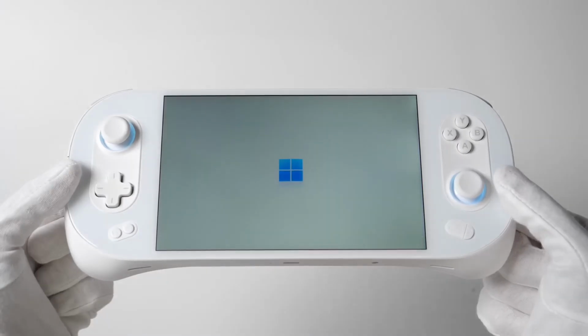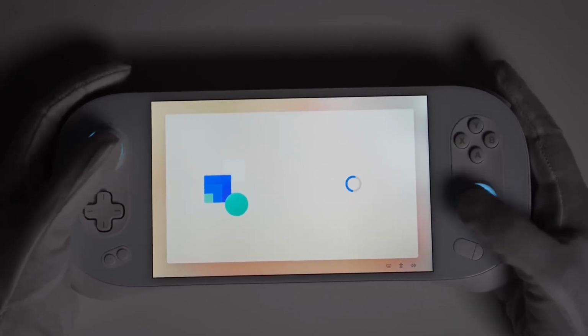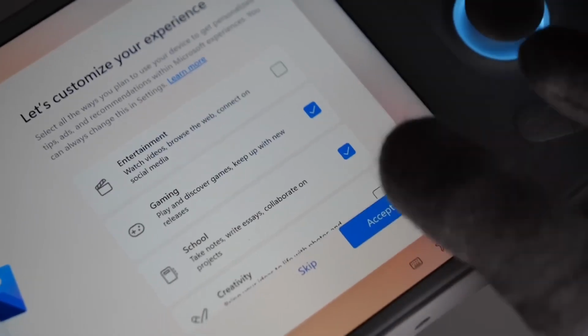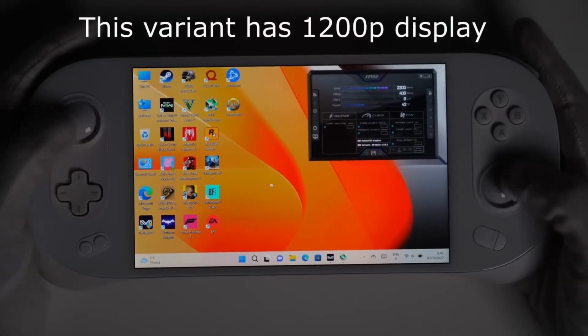Let's power on this device. Wow! Guys, did you see this? There are LEDs under the joysticks. A 7-inch no-bezel display, good enough for a handheld gaming device like this. And this variant has a 1200p display.